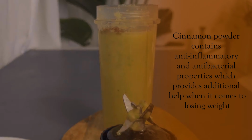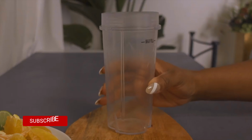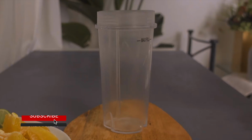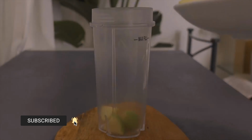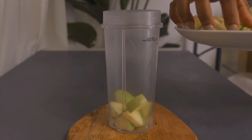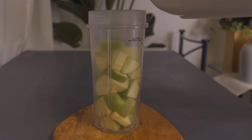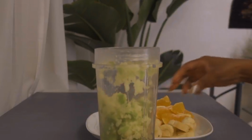Now that we've identified all the ingredients needed for this recipe, go ahead and chop them up and toss into your blender with the rest of the ingredients. Blend everything smoothly to your desired consistency. You can also add a few ice cubes if you wish for that extra deliciousness.